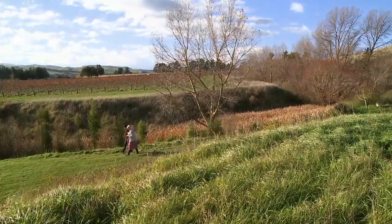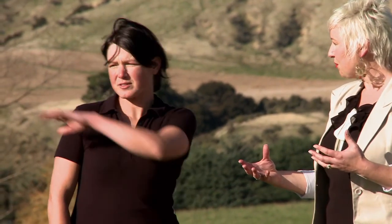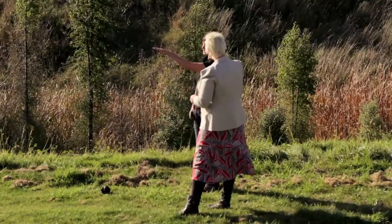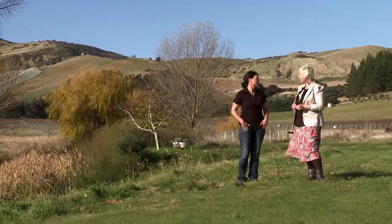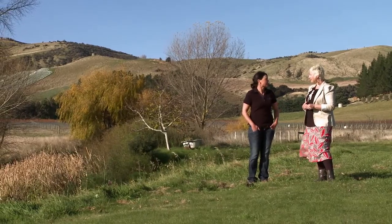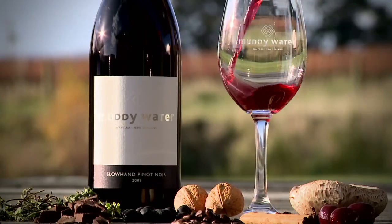You guys are part of the Greening Waipara initiative? Yes, we are. That's a restoration project? It is. We've got some native plantings down below us and in little pockets around the vineyard to provide habitats for the native plants obviously, and then also for native insects and things like that. Fantastic.